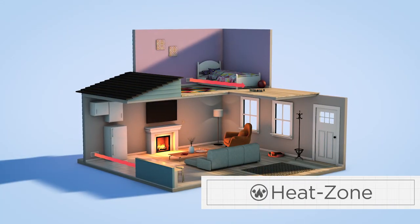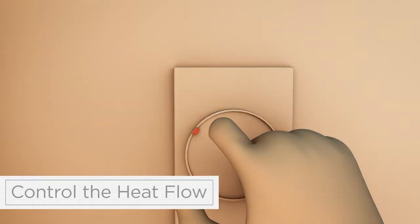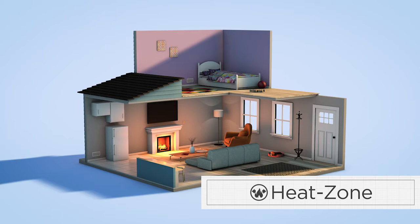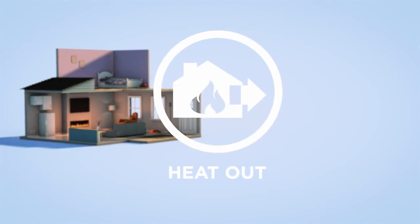Our Heat Zone Kit maintains your desired temperature by transferring heat to other rooms in your home. Move warm air behind the walls to the rooms you choose. You can redirect up to 50% of the heat to other rooms by controlling the fan speed. Want all the heat back? Just turn off Heat Zone. You're always in control. Don't want that extra heat inside your home at all?